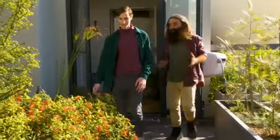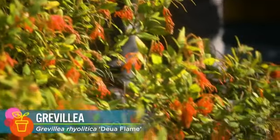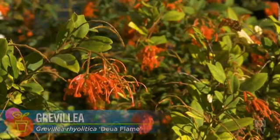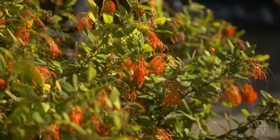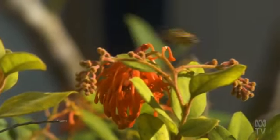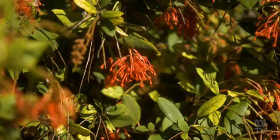Wow, there's a lot of flowers going on in this little corner of the garden. These are my favourite grevilleas in the whole garden, the Dew of Flame. I just love them because they flower all year round and attract heaps of bees. We've just used premium native potting mix for our natives, and they seem to be doing well. This is a good example of sticking to that basic rule and getting the success.